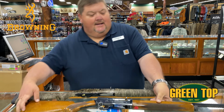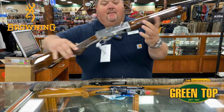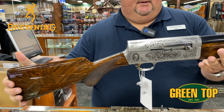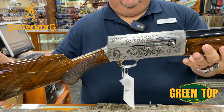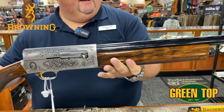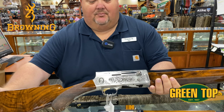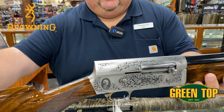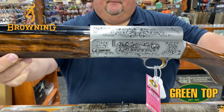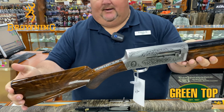And then in 98, when they did the last one, they came out with this tribute model. Browning always did high grade guns. They did a 2 millionth, they did a classic, they did a gold classic. This is called the Final Tribute. This is one of 5,000. And that's an absolutely beautiful gun. It's got John Browning's picture on the side. On the other side, it's engraved with some fine game scenes. And as you can see, it's got a beautiful piece of walnut on it.